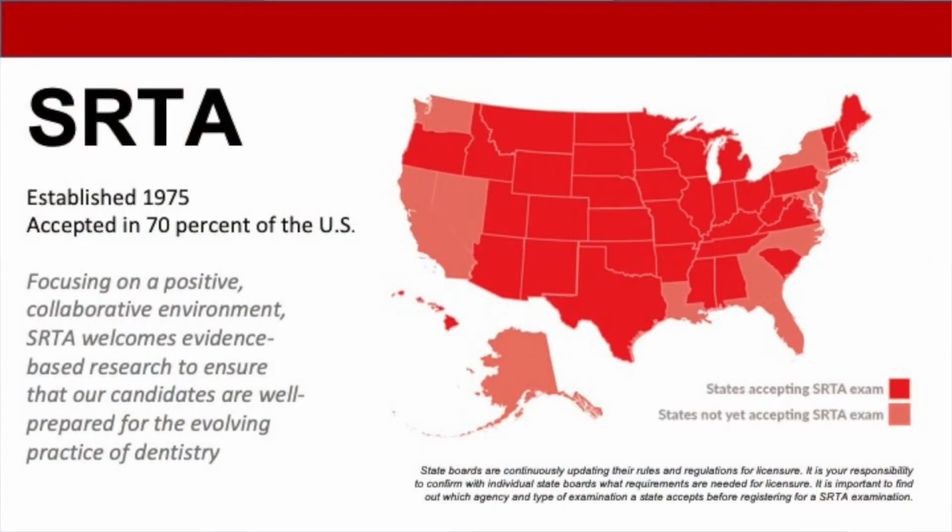SRTA was established in 1975, and our goal is to ensure candidates are well prepared for the evolving practice of dentistry. We are committed to our candidates' short and long-term success, and we seek to provide a positive and collaborative environment in our assessments. SRTA exams are accepted in 70% of the United States today.